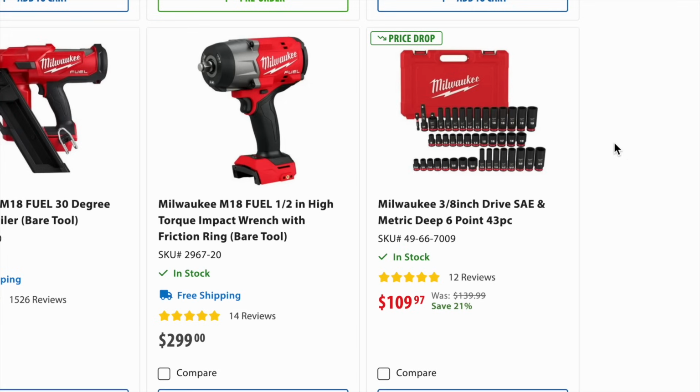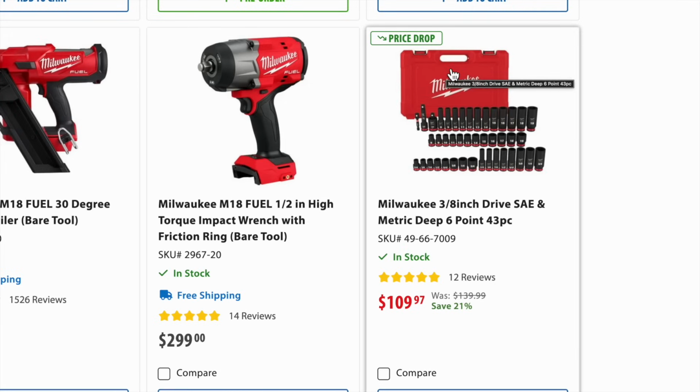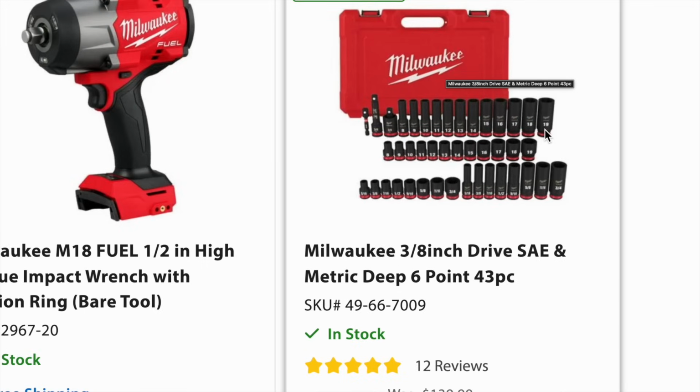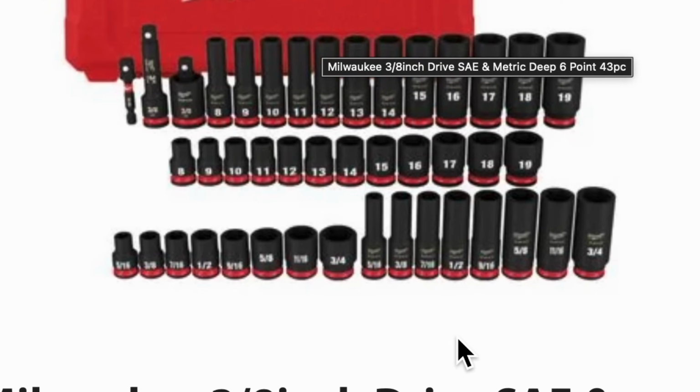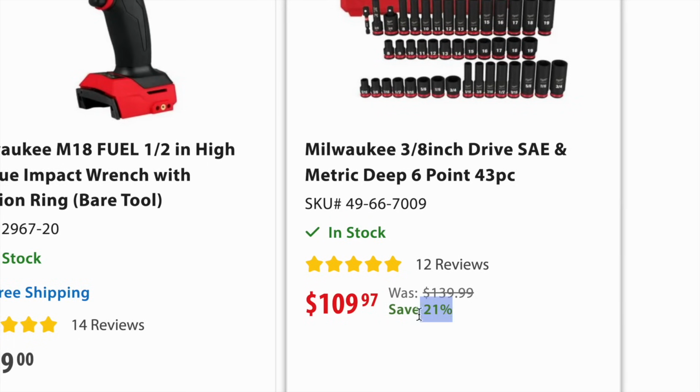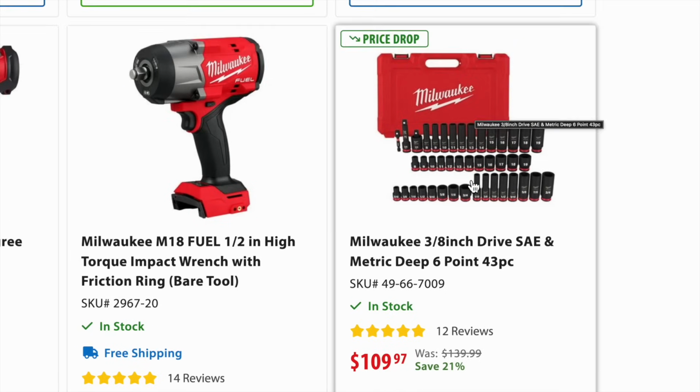Double dip discount on one of my favorite socket sets of all time. These super high visibility numbers on there make this so easy to read when I'm underneath a car with barely any light. A 21% off of it right now, plus another 10%. So this is going to be sub $100. It's about the cheapest you'll ever see that kit right there.